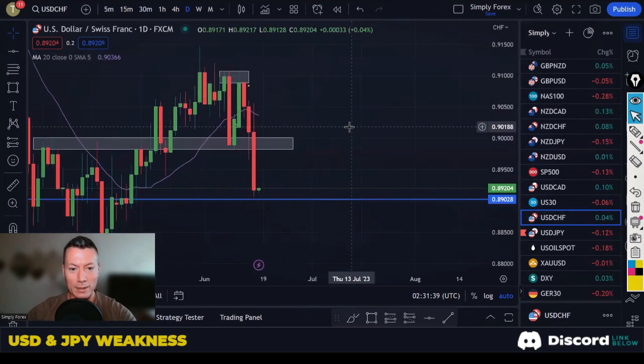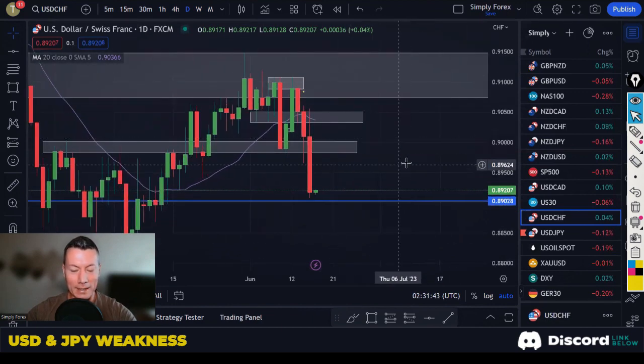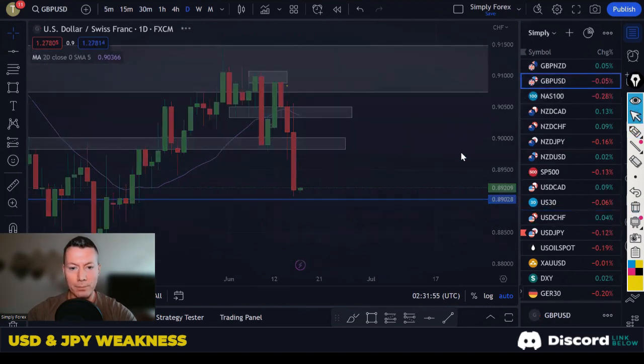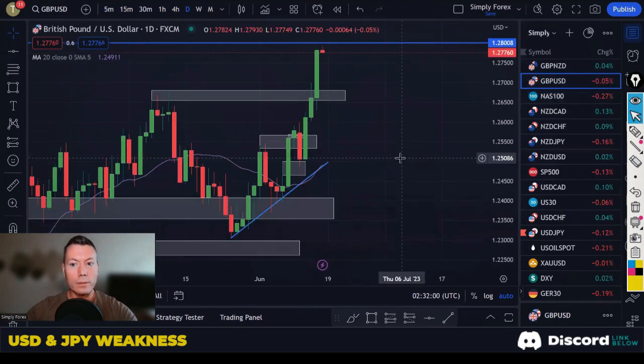Okay, here we go. There you go, guys. US dollar Swiss franc. Again, just flying off, and this is potentially hitting some weekly lows here. So how would I trade it? Let's look at pound US dollar, for example, guys. Like I say, US dollar weakness, but we need value.